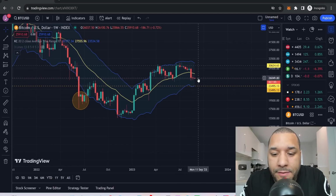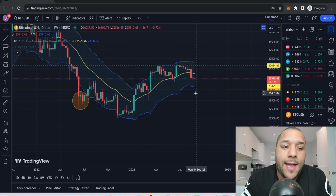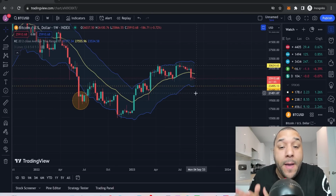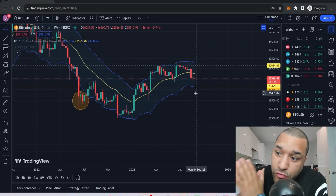But if this scenario plays out where it comes down to here and pierces through this blue line, that's going to be a great buy. And you want to put yourself in a position where you have money on the side ready to go.